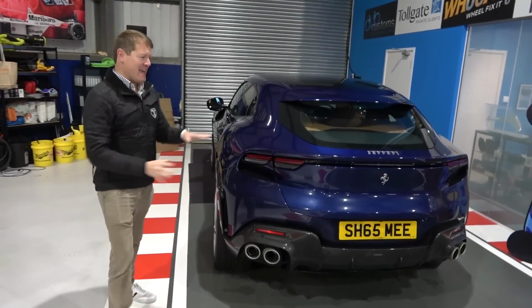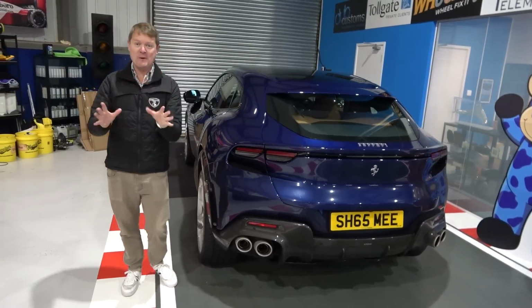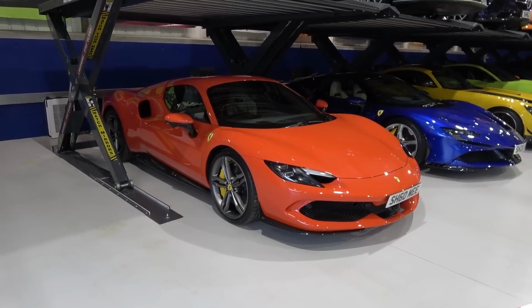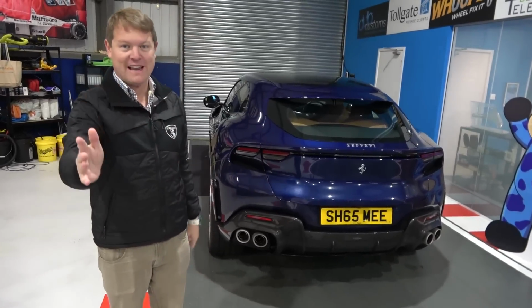I'm now a few days into Ferrari Purosangue ownership, or Puro as I've decided to call it. I have about 200 miles on the clock. A strange situation also with only about 200 miles on the 296 GTS, but this thing is going to be the ultimate winter daily. Honestly, there are so many things about it I want to tell you.